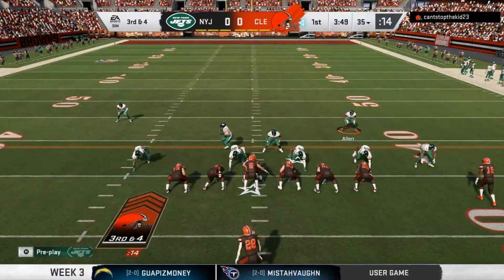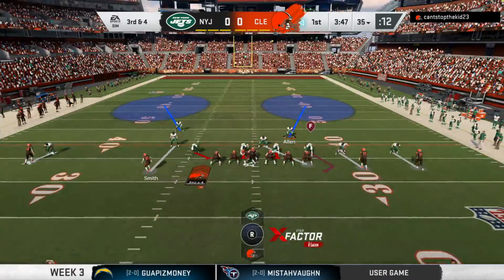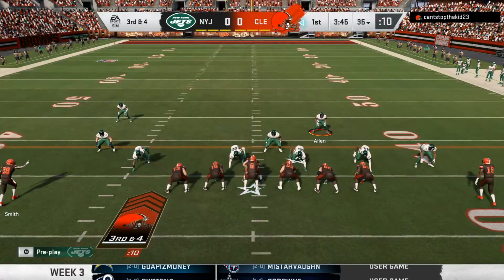Regular. Hurry. Hey, high 7. 58, right over there. Yeah.